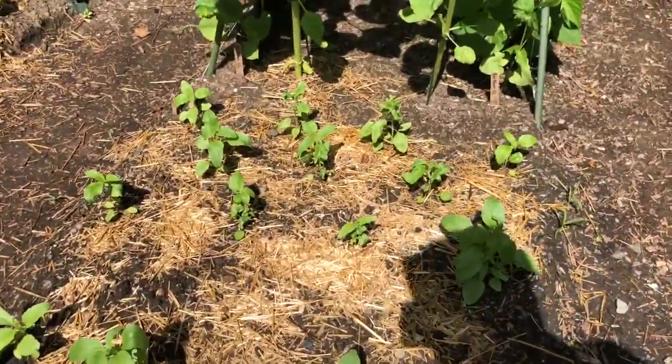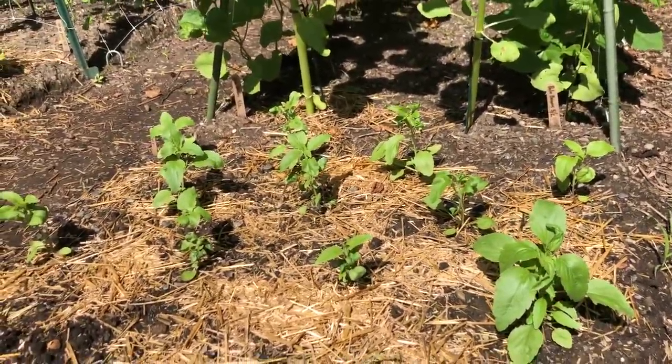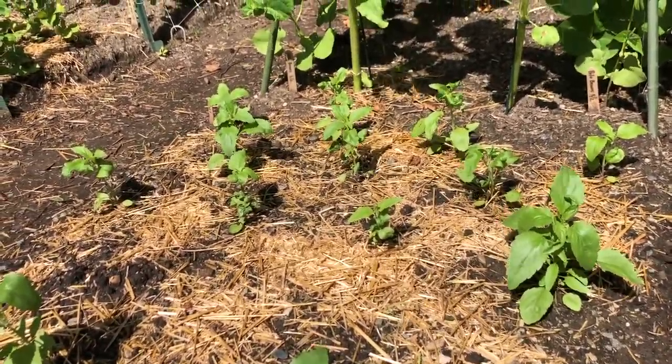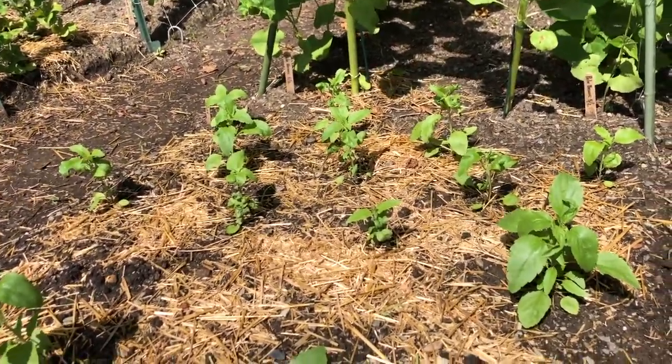Over here, I have some other flowers. These are called salvia. I wish I would have started them sooner indoors and let them get a little bigger. Next year I will start them earlier, let them get nice and big before I put them out.